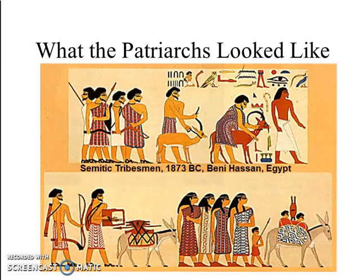We talked about how archaeology can tell us what, say, the patriarchs looked like. At least this is what Semitic tribesmen around the time of the patriarchs would have looked like, and presumably so would have Abraham and Isaac and Jacob.